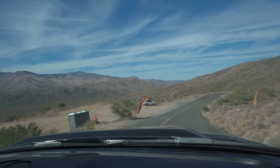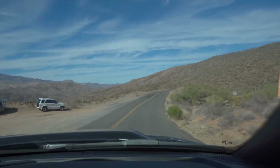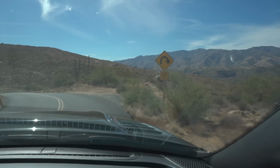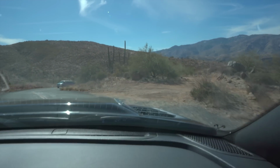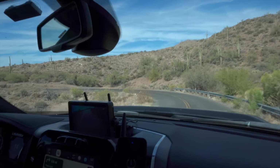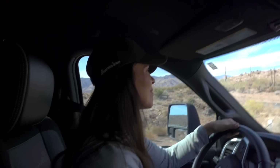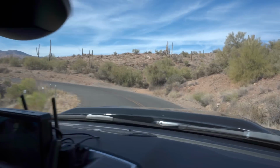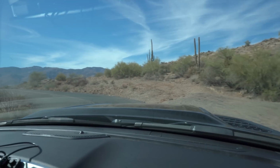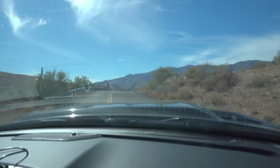I think you can camp BLM. This is all BLM land around here, and I think you can camp in some of these spots, but I did read one review where a guy said, I brought my diesel pusher one year. I'll be back to the ranch, but not with the diesel pusher. And I didn't really know exactly why, but I assumed it was a tight road. And this is definitely a windy little mountain road.